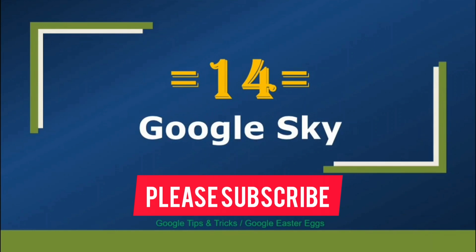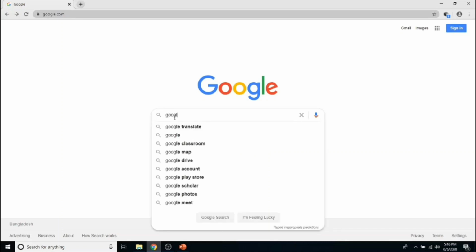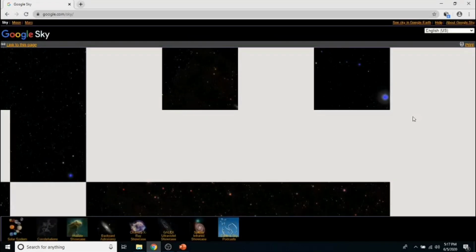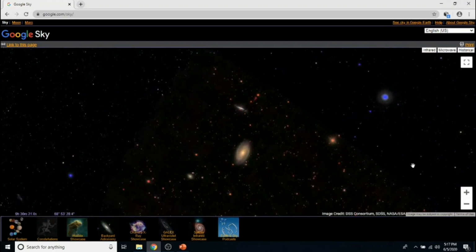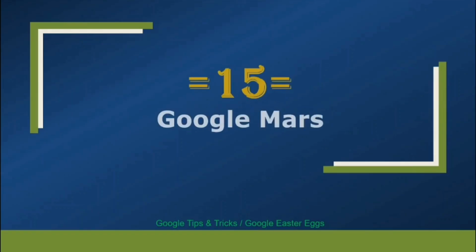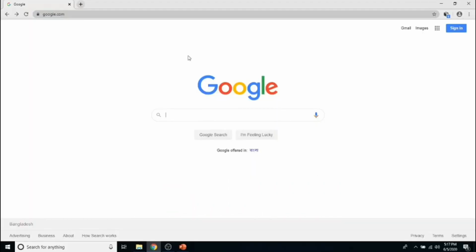Number 14. Google Sky. Another cool trick on Google that enables users to fly through space using Google Sky. Number 15. Google Mars. You will get the 3D map of the Mars surface.